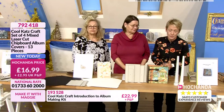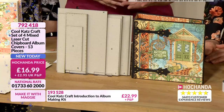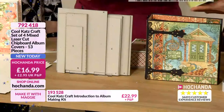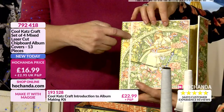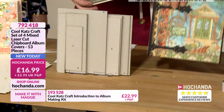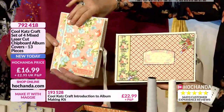Now, what do we have here? Right, okay, this is actually a new thing we've brought you. It's pre-cut laser cut album covers for albums that we've sold before. You're getting the album cover set for the fold over album, that one there, sorry Janice. You'll get the grey board laser cut just to make your cover. You'll get the 8x8, which is this one, at the front just here. You'll get the mini album. Oh, I love that. And then you will get the introductory album as well. So you get four different cover sets.